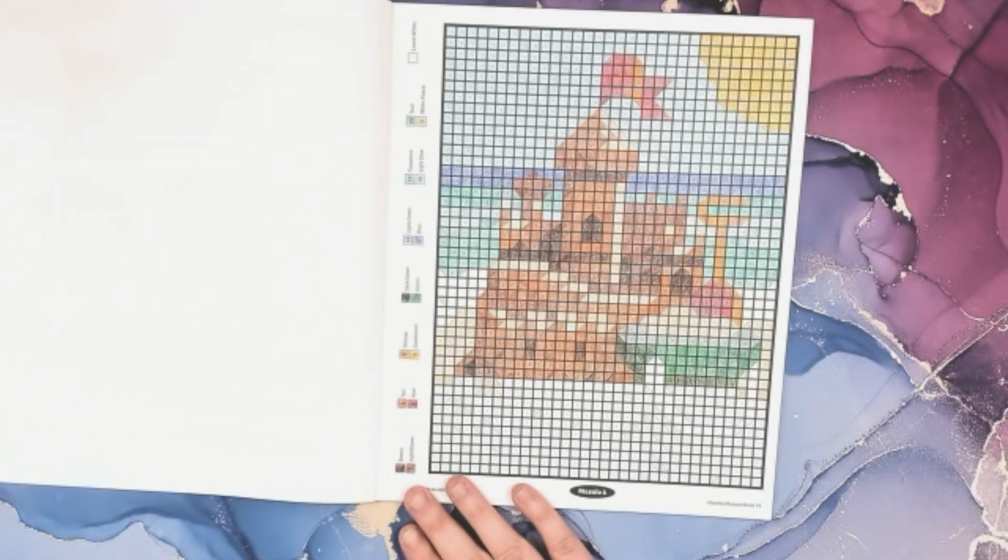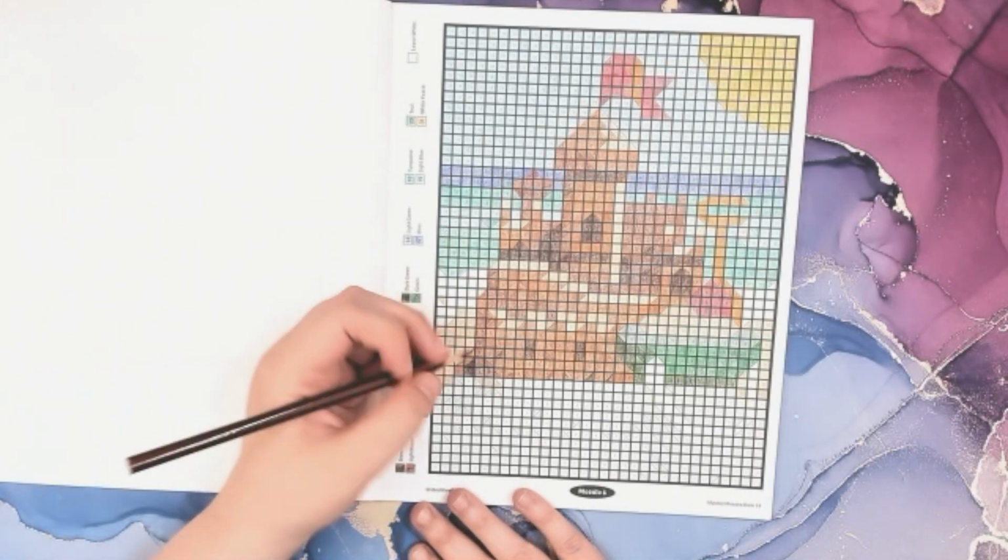Okay, so I need light brown. I did this coconut brown for light brown for number 3.